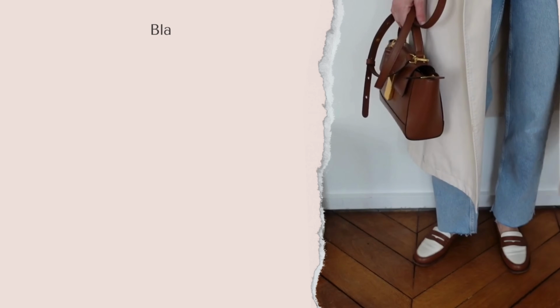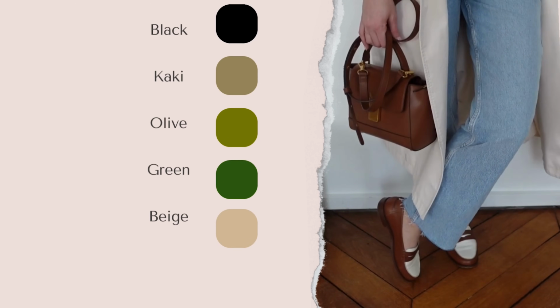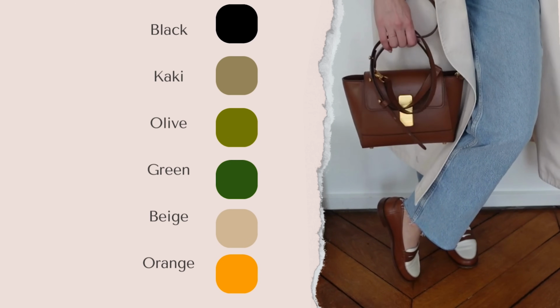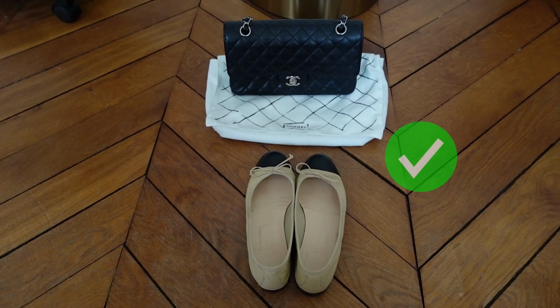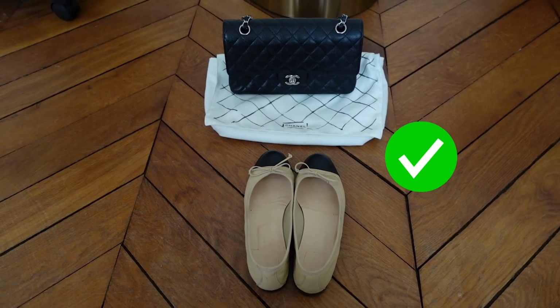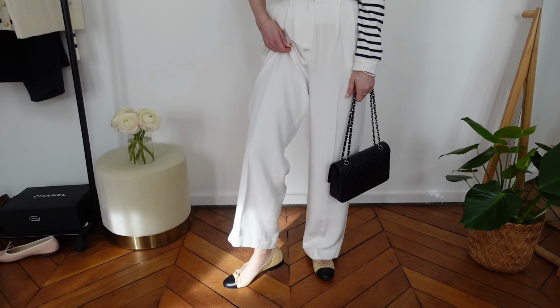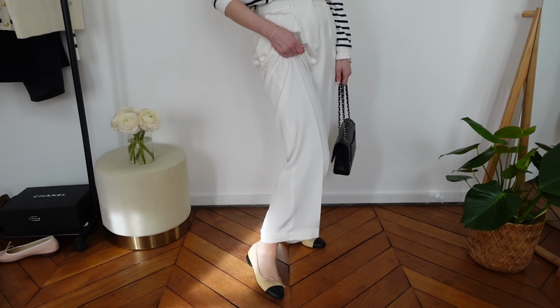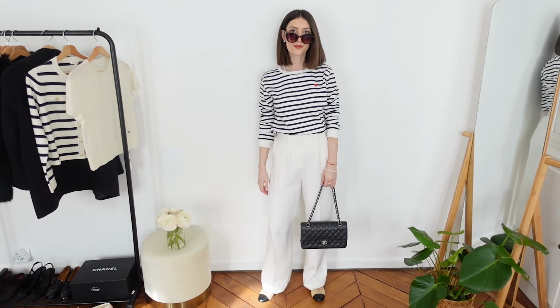Black, khaki, olive, green, sandy beige, or even faded orange are just perfect. Definitely a black bag also looks great with brown shoes. They are also complementing each other. And for a monochromatic look, wear a brown bag, a shade a little bit darker or lighter than your outfit. It's all about nuance and intensity.